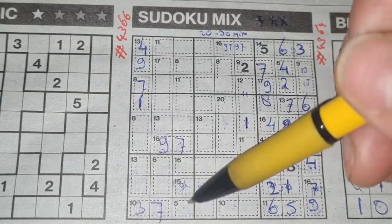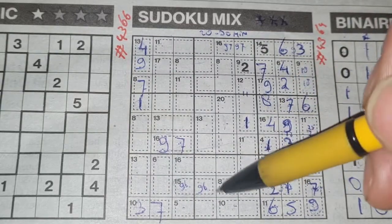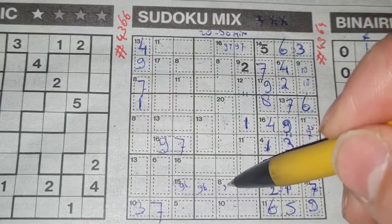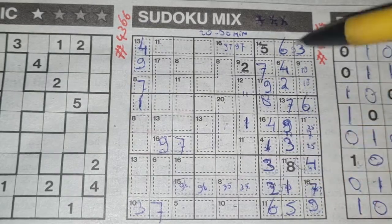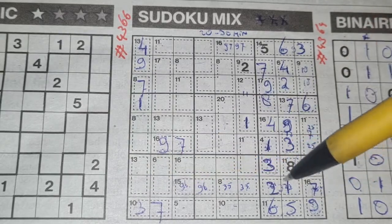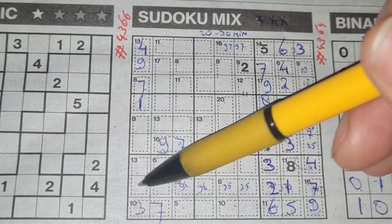We have a 3 in this row, 3 in the last row, so the row between, only 2 places left for the 3 should be in a box of 8. The combination here will be 3 plus 5. Okay, so the 8 is missing in this row. 1, 2, 3, and a 4 is missing. 4 and 8.